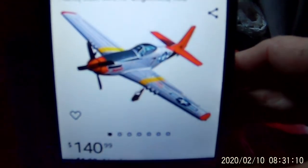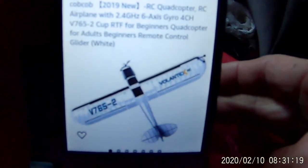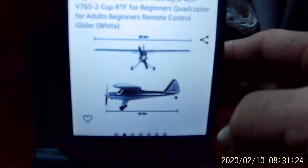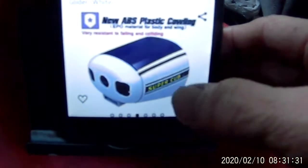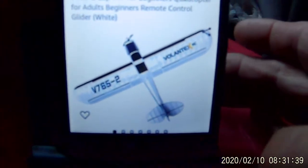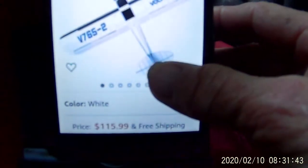Okay. And then the final item here in my cart is this, and I've had this before. This is the third plane in my life. Was this 5 years ago? It's a Volantex V65-2 Super Cub. 4-channel brushless motor. Everything about it, from my past experience, has been great. It's a great little airplane. And it's got the gyro situation going on there too. Okay, so there you go. 115 bucks on that, free shipping.